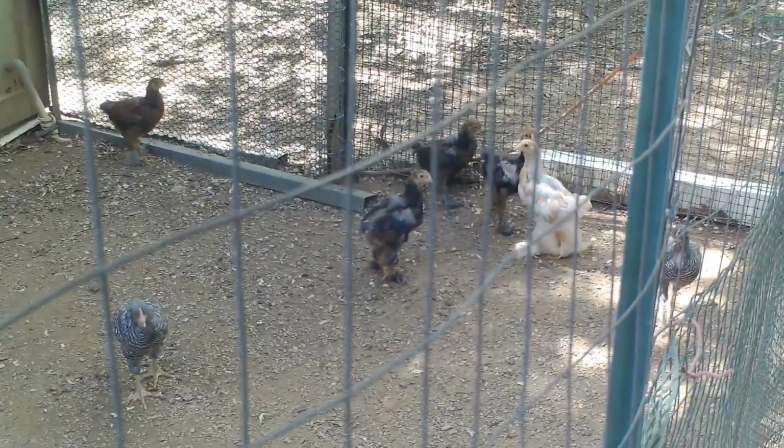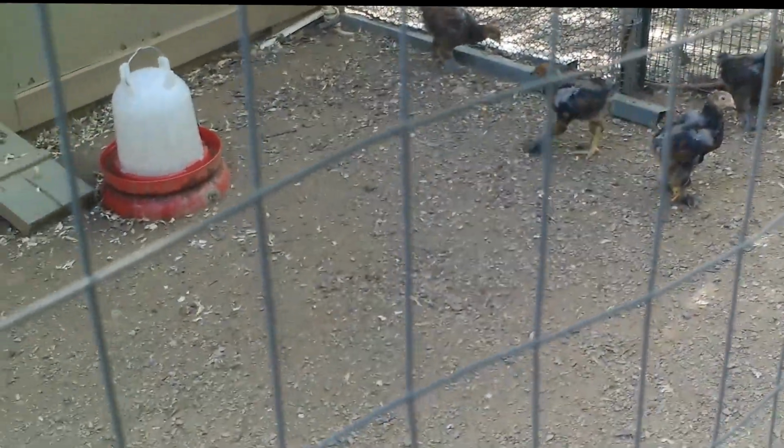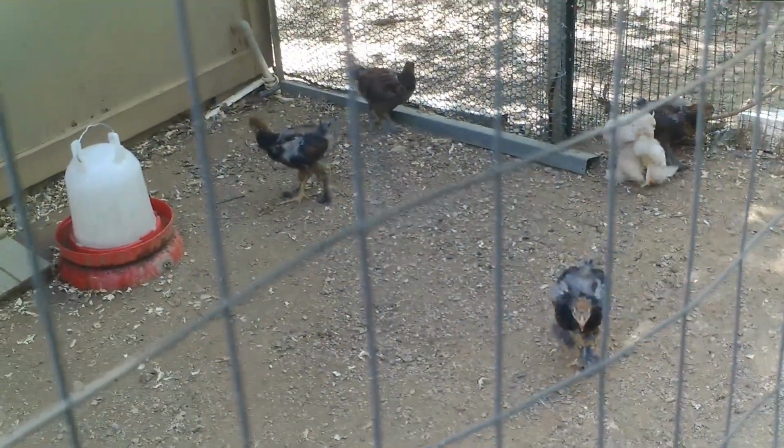Oh, it's crazy. It's been raining a lot. I hope they don't get coccidiosis. We've had a lot of rain. But I can't leave them inside all the time. Anyway, I need these sold.